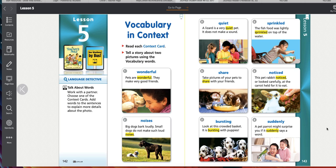Then we have the word sprinkled, which is number 4. The fish food was lightly sprinkled on top of the water. When I say the word sprinkled, what do you think of? Zayden, what do you think of? Whenever you put something on top of something, and you just do a little bit. Yeah, so you're thinking of something you might put on top of something else, and you're making that movement with your hand like I'm thinking of too, right? So he's going like this with his hands.